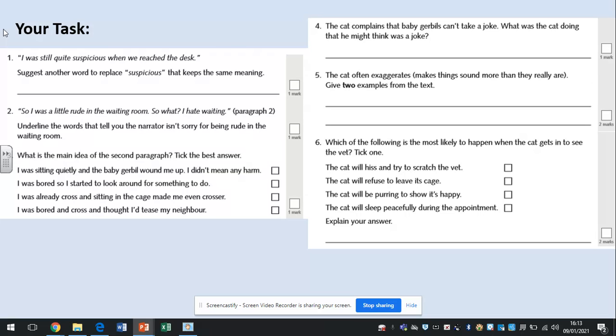Question number 3. What is the main idea of the second paragraph? Tick the best answer. Question number 4. The cat complains that baby gerbils can't take a joke. What was the cat doing that he might think was a joke? Question number 5. The cat often exaggerates, makes things sound a bit more than they actually are. Give 2 examples from the text. Number 6. Which of the following is most likely to happen when the cat gets to see the vet? Tick one of them. So that's making a prediction.